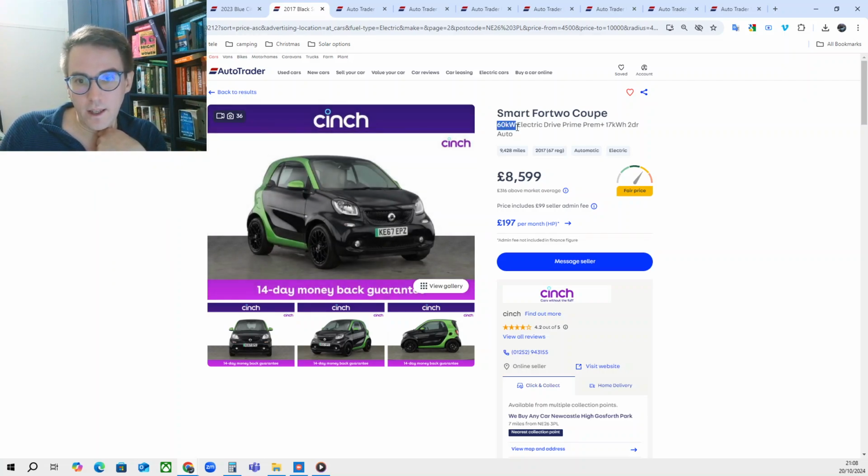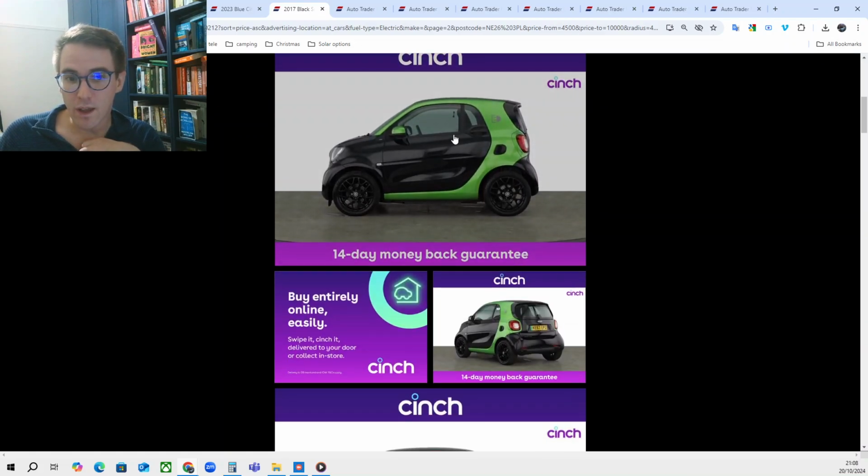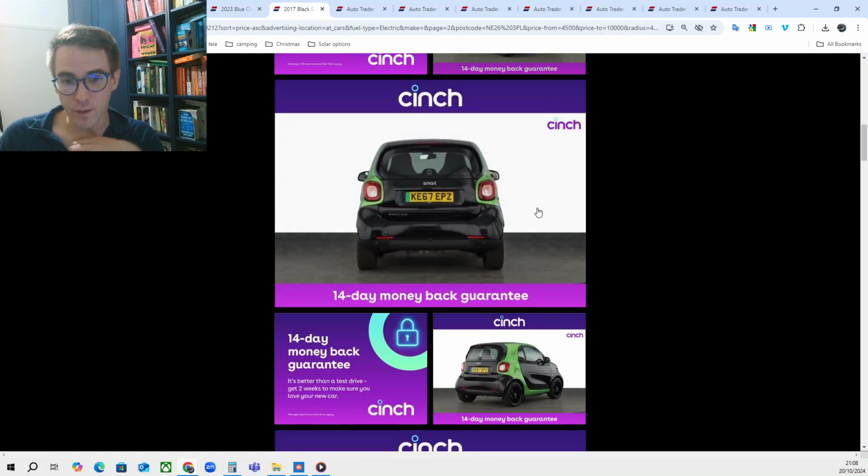So it's a 60 kilowatt motor, so 90 horsepower, but it's only got a 17 kilowatt hour battery, so times that by 4, you're getting less than 80 miles, you're getting 60 probably. So it's an around town commuter car with 2 seats, a tiny boot.